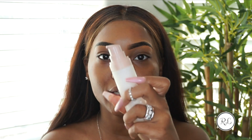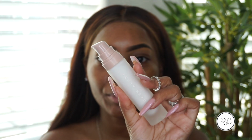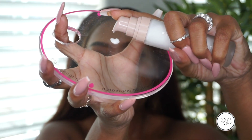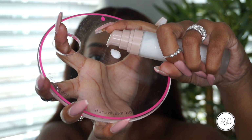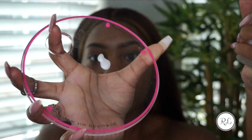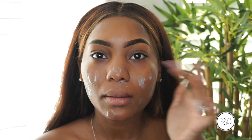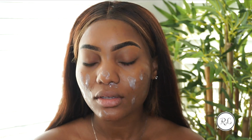So for this one, let's just go ahead, test it out. It did look a little bit milky to me in the pictures, like when they squirted it. I think that it is a little bit milky, so let's go ahead right now and just test it. It has the same pump as the Pro Filt'r primer and the Pro Filt'r foundation, so I'm just gonna go ahead and show you guys the consistency of this. And I thought it would be way more liquidy, but it's kind of like a lotion. Just gonna pick that up and put it on my face.